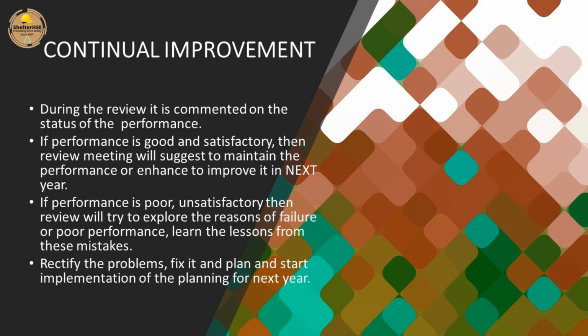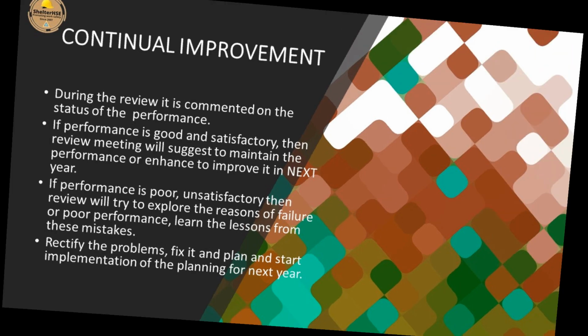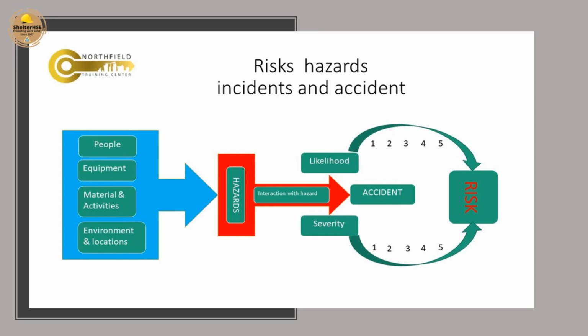During the review, comments are made on the status of the performance. If performance is good and satisfactory, then the review meeting will suggest to maintain the performance or enhance it to improve further in the next year. If performance is poor or unsatisfactory, then the review will try to explore the reasons for failure or poor performance and learn the lessons from these mistakes. Rectify the problems, fix them, and plan and start implementation of the planning for next year.